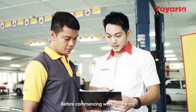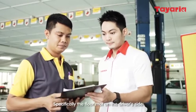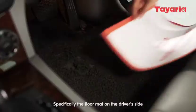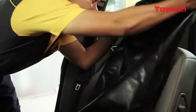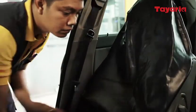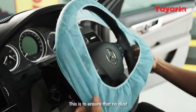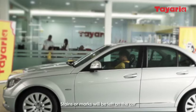Before commencing work on the car, the mechanic covers the interior of the car, specifically the floor mat on the driver's side, the driver's seat, and the steering wheel. This is to ensure that no dust, stains, or marks will be left on the car.